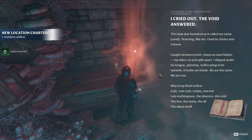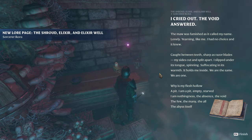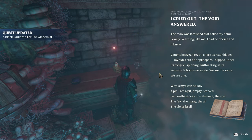I cried out. The void answered. The maw was famished as it called my name. Lonely. Yearning. Like me, I had no choice, and it knew. Caught between teeth, sharp as razor blades, my sides cut and split apart. I slipped under its tongue, spinning, suffocating in its warmth. It holds me inside. We are the same. We are one. Why is my flesh hollow? A pit. I am a pit. Empty. Starved. I am nothingness. The absence of the void. The few, the many, the all, the abyss itself.